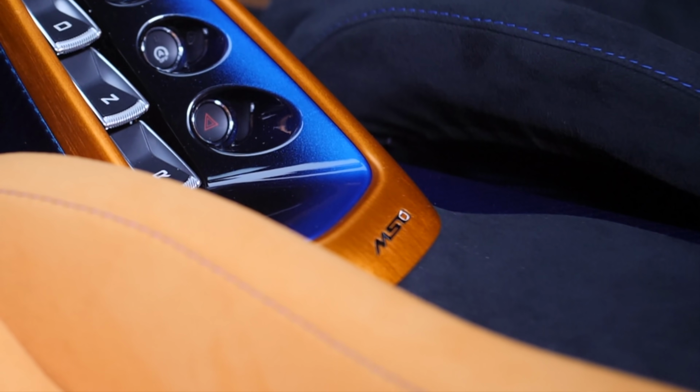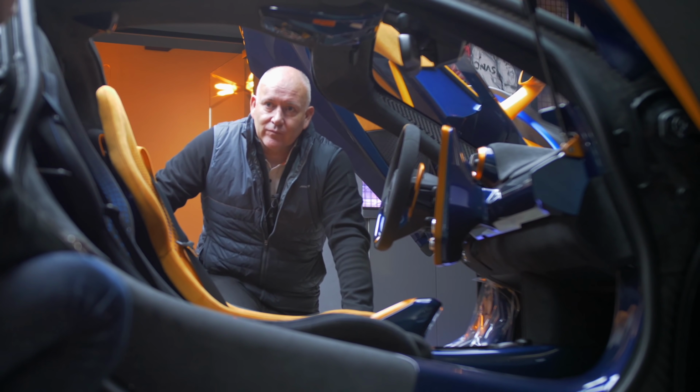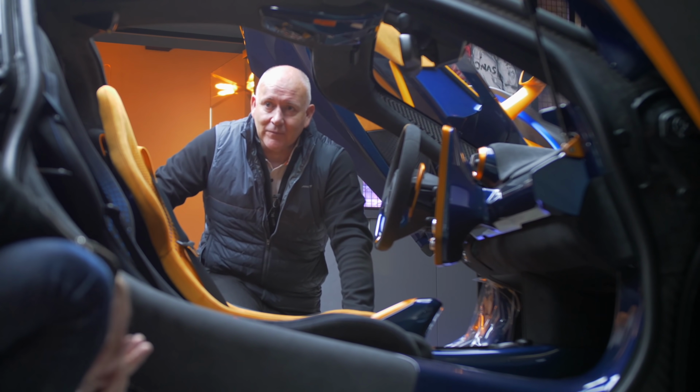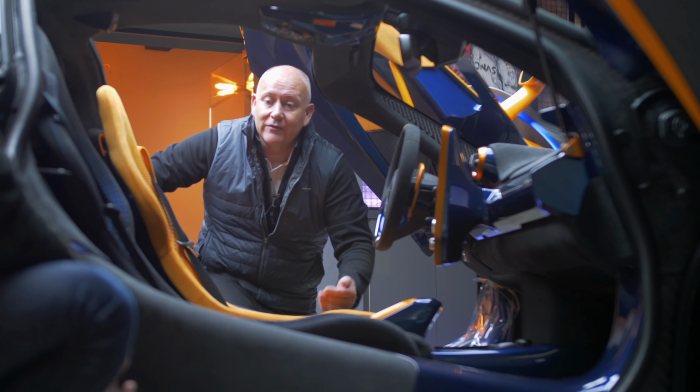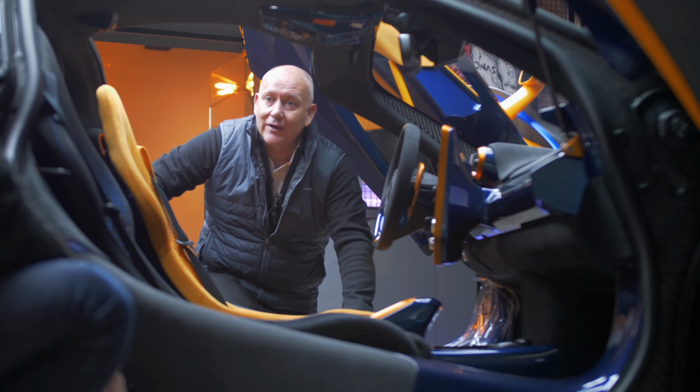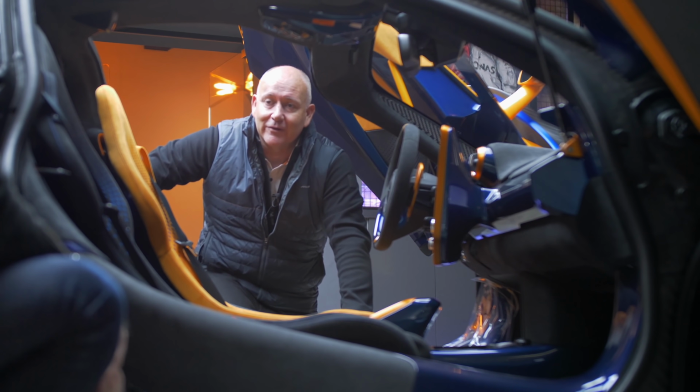A pretty substantial detail is a set of signatures that sits between the seats there. Going back quickly to the overall theme of this car, it is somewhat of an homage to last year's McLaren F1 car. You've got the signatures of Carlos Sainz, Lando Norris and Zak Brown. Zak Brown, yeah. Brilliant. Yeah, so they very kindly signed it for the owner, and we're expecting to add Danny Ricciardo to that very shortly.